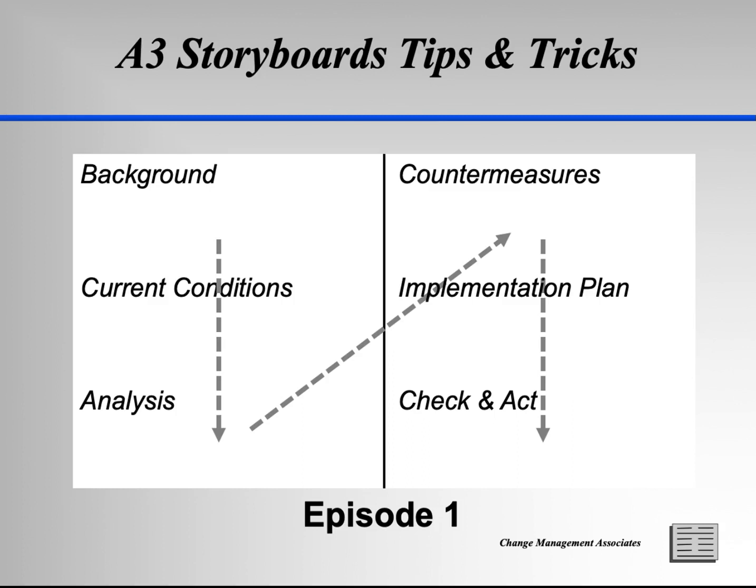Welcome to our series, A3 Storyboards, Tips and Tricks. The purpose of the series is to provide clarity to the purpose and practice of A3 Storyboards.